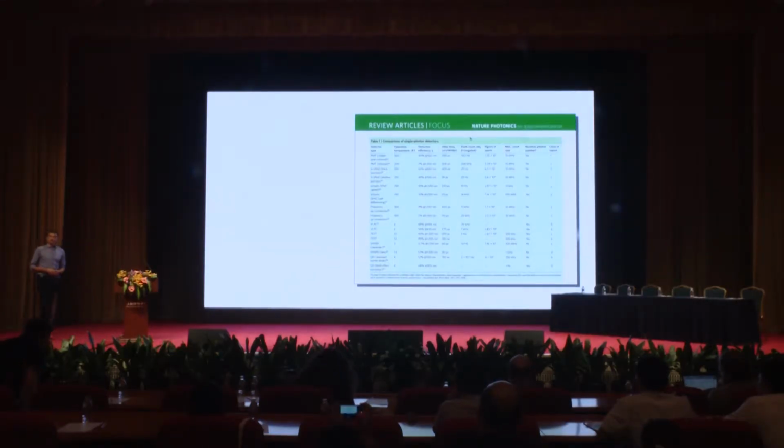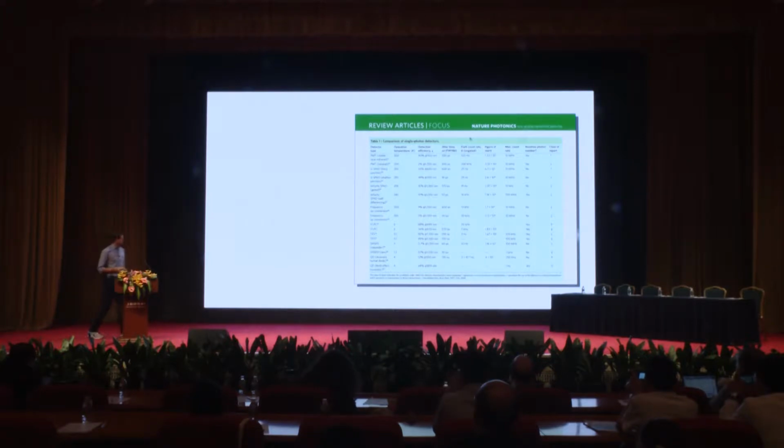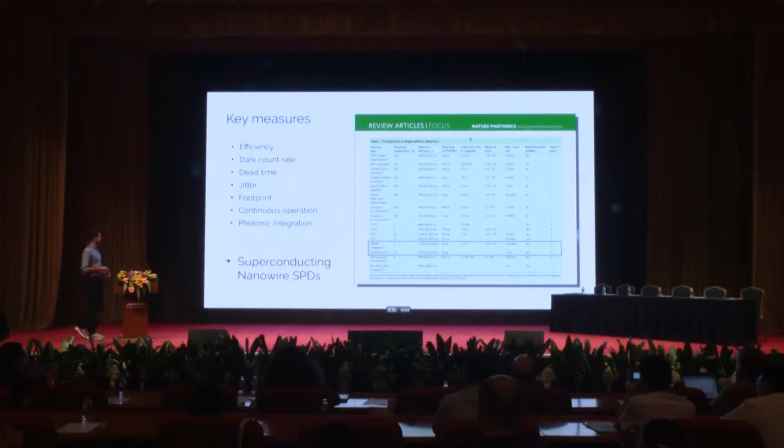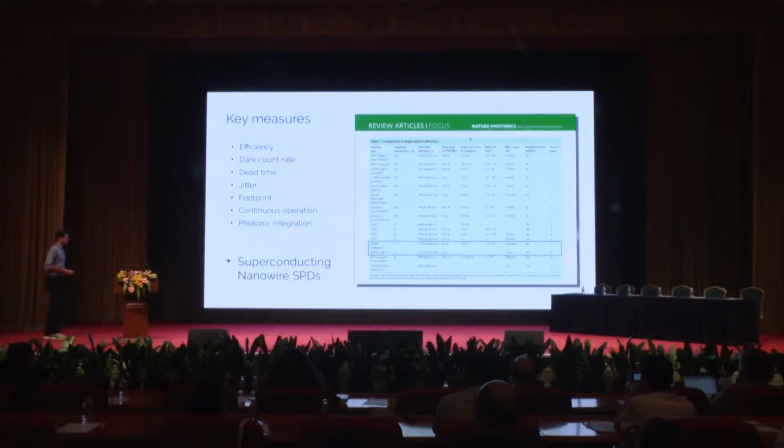In the first talk of this week, I think by Christoph Marquardt, you already saw a table comparing different detector technologies. When you look at detectors, there are different metrics that we are interested in. Most importantly, also for QKD, are the efficiency, dead time, and the dark count rate, but also some other properties. You'll see that in most of these fields, superconducting nanowire SPDs are state of the art, and they are what we would like to use because they have such good properties. Superconducting nanowire SPDs are also what we are working on.